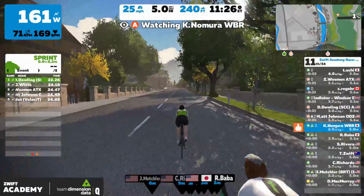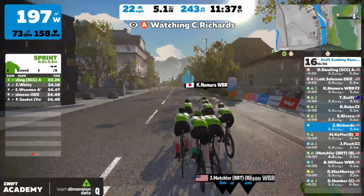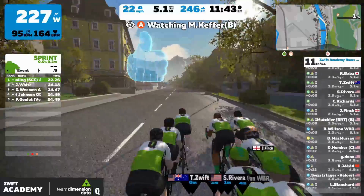The chase group does hold Nomura, Baba. Rivera's there as well. T-Zwift is up in here, it looks like. We'll give T-Zwift a ride on there with a little play on words. C. Richards is there as well. And Kefir has made this group. We did see him earlier. Actually, this is a large group of riders that's starting to form here.